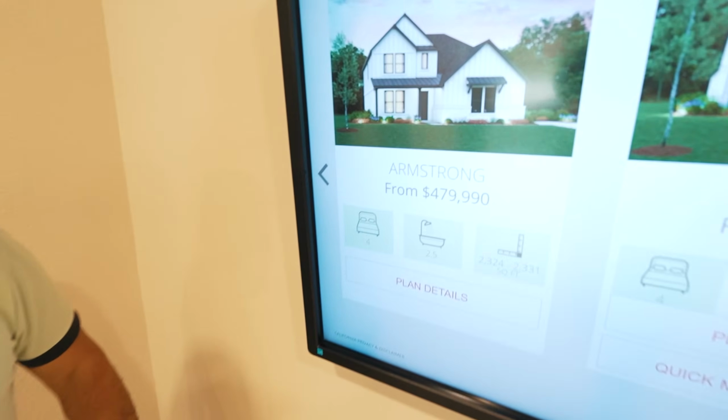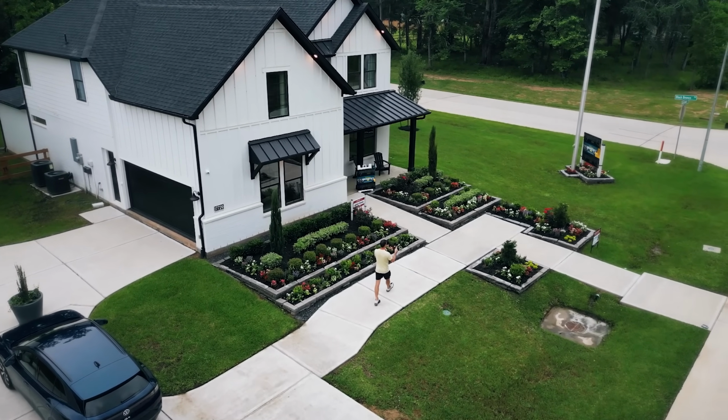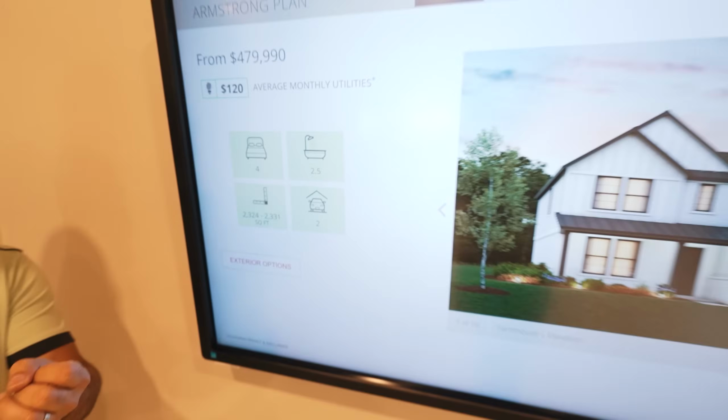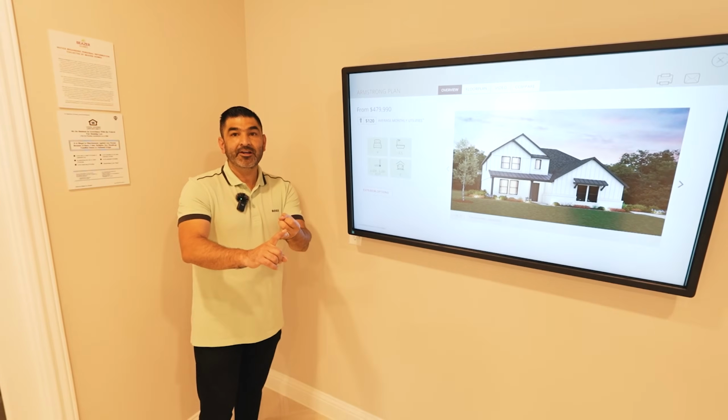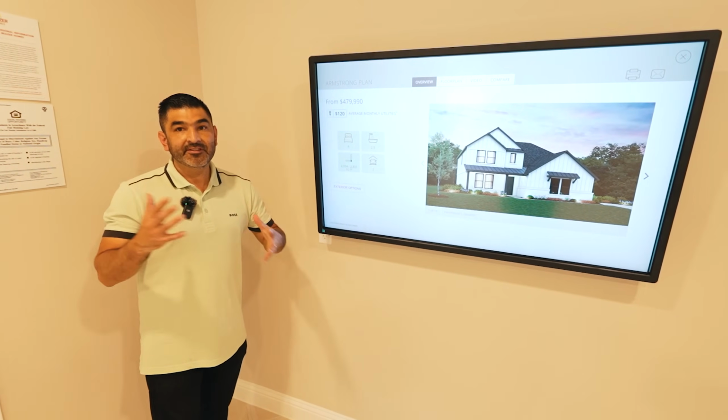But right here, this is the model home we're standing in. Just so you can see, it's $479,990 base price. That's apart from having a workshop. So you see two right there. That is a separate price, whether you're going to do the RV or the extra one-car garage. Again, reach out to see what that looks like. Some things could be offset with the incentives and the things that they have.